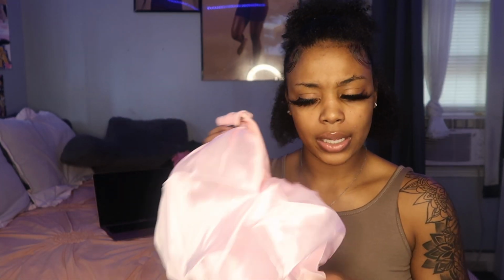I don't really look at the accessories or little knickknacks and stuff like that on the SHEIN website. Really, I mostly go to Amazon for stuff like that. But this time around, I was like, let me go see what the accessories got. So I looked here, and boom, bonnet, and I got it.